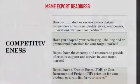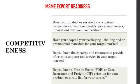We move to competitiveness. The moment you want to leverage on AfCFTA, then you have opened yourself to competition. And this is one of the important things, the last but one item we are treating for export readiness, that you must take note of. Does your product or service have a distinct competitive advantage? And I'm going to explain it. In terms of quality, 1. In terms of price, 2. In terms of how unique it is, how innovative it is.